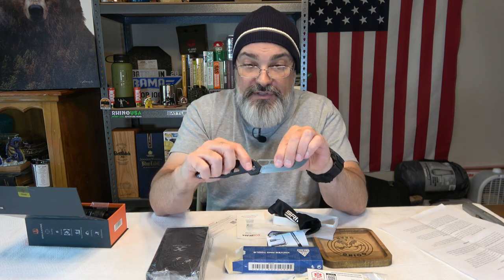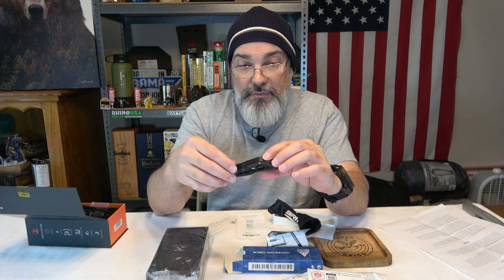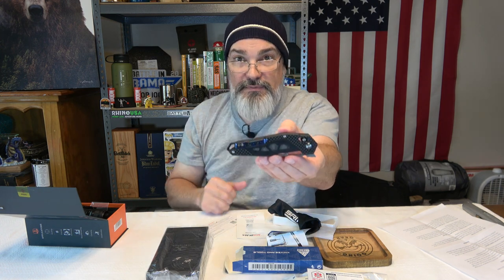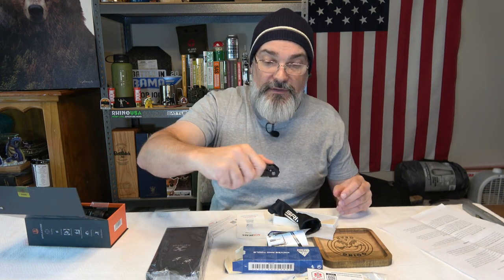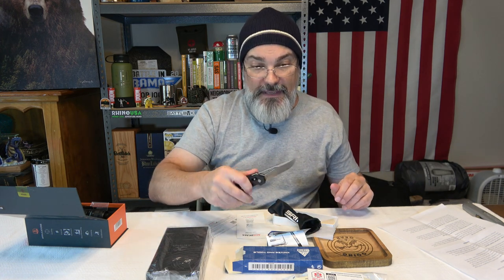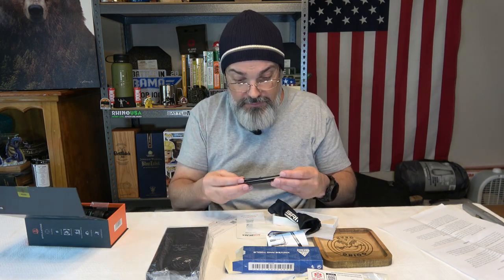They could have went with a traditional lock, because you see how the knife is shaped, where we have it less pronounced here, and then we have so much meat up here by the pivot. But yeah, not a bad knife, and it's D2 steel, so you can't really complain. It does have a really good point on it, so it would be a good all-around pocket knife. How about that? This would be an all-around good pocket knife.